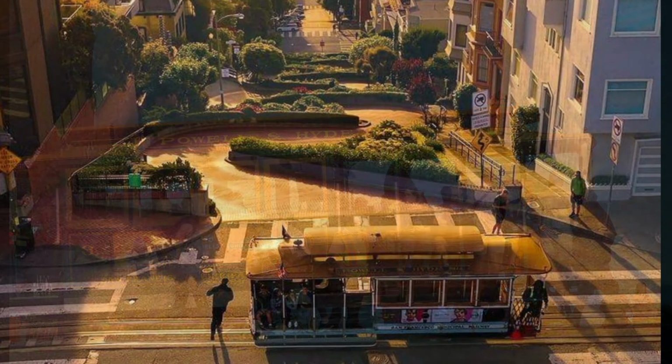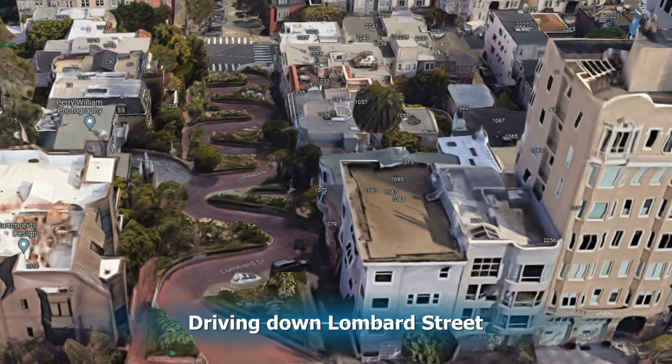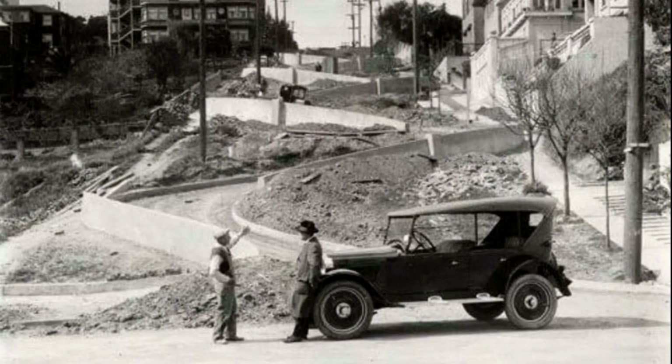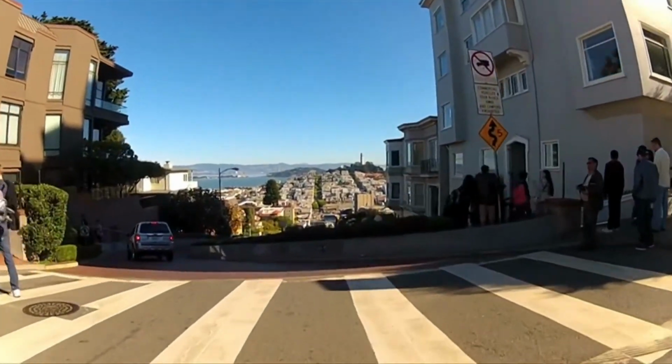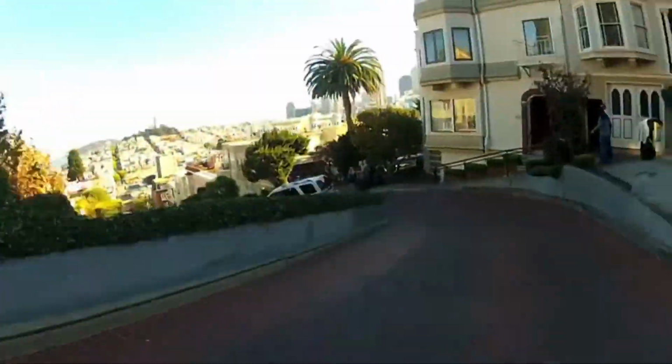Now let's drive down Lombard Street, the crookedest road in the world. Here's a picture from Google Maps to show how crooked it is, and this is it under construction. Now let's head down it. We'll speed this up a little bit so it won't take so long.